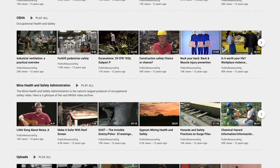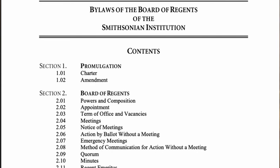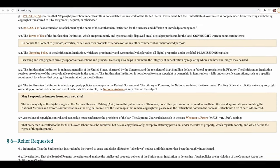A bit later, the Smithsonian started sending takedowns to an artist on Etsy that was using 19th century seed catalogs to make cute arts and crafts. This stuff was all public domain, and the Smithsonian is certainly an instrumentality of the United States government, one whose chartered purpose is the increase and diffusion of knowledge. I created a site called What Would Luther Burbank Do? That stated our position that our nation's attics shouldn't be locked up behind a cash register.